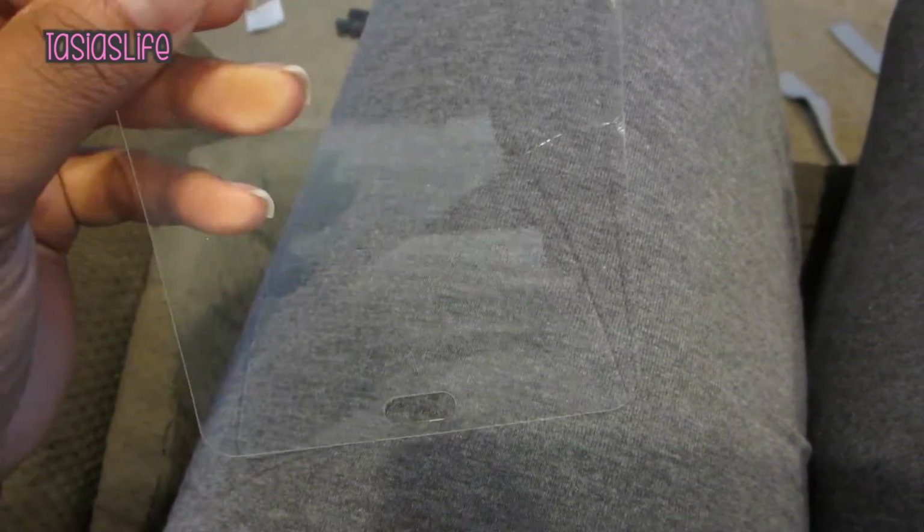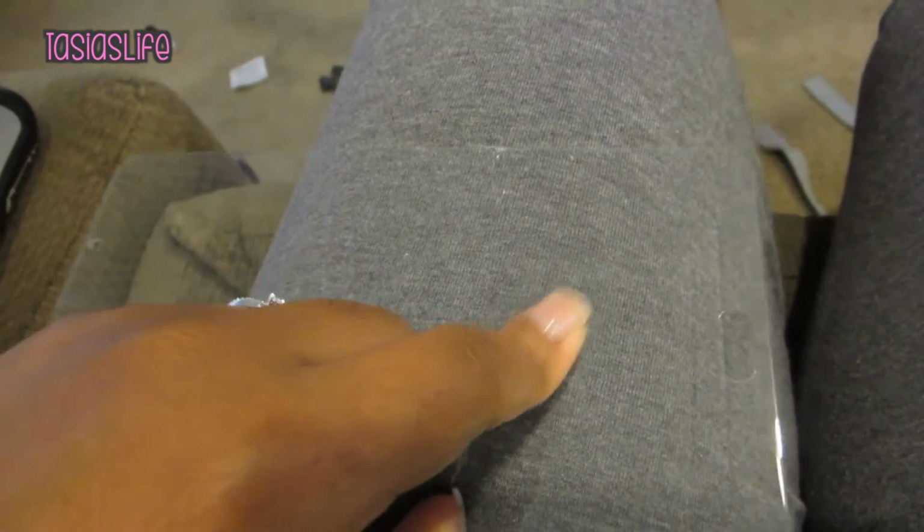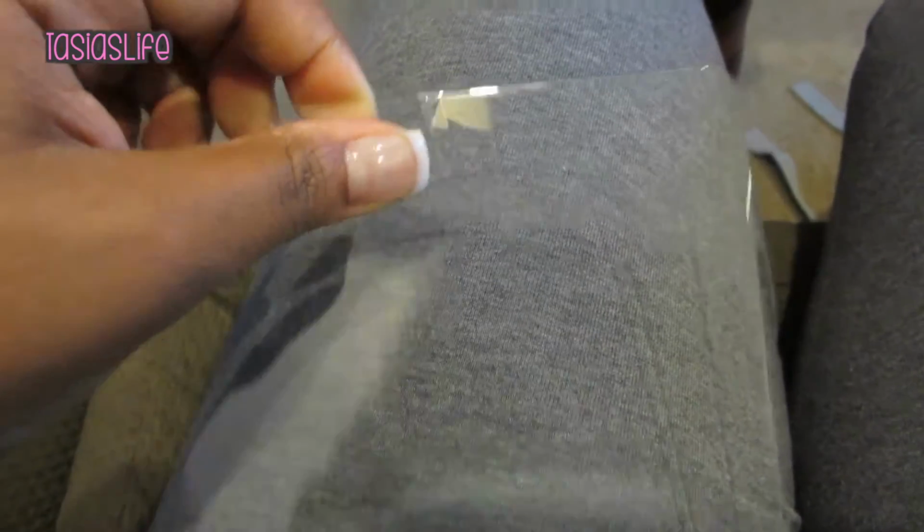And this is the old one. It still hasn't broken completely.